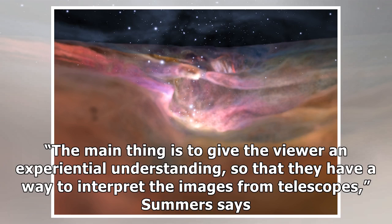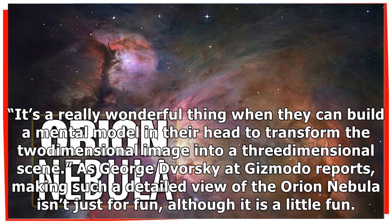"The main thing is to give the viewer an experiential understanding, so that they have a way to interpret the images from telescopes," Summers says. "It's a really wonderful thing when they can build a mental model in their head to transform the two-dimensional image into a three-dimensional scene." As George Dvorsky at Gizmodo reports, making such a detailed view of the Orion Nebula isn't just for fun, although it is a little fun.